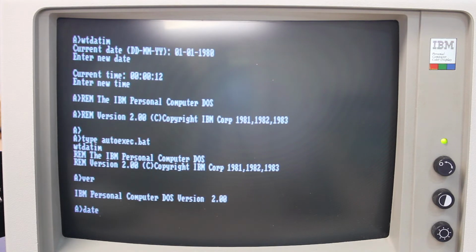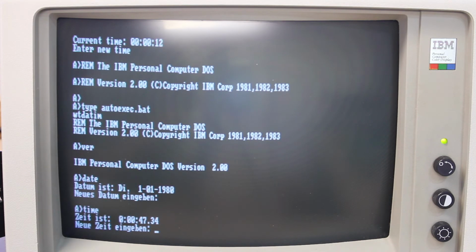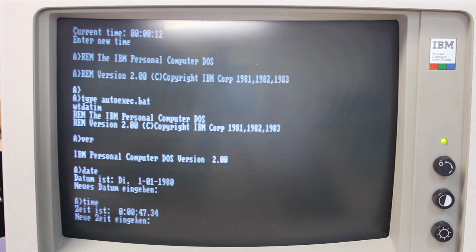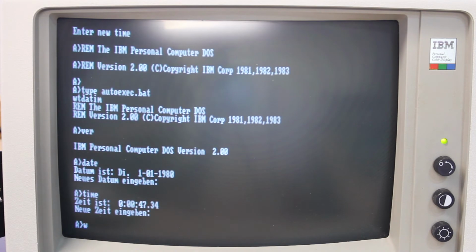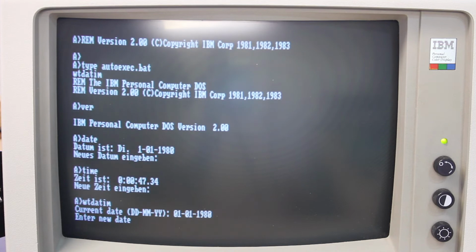And what about the date and time built-in commands? Why not use them as they run internally from command.com? They're blazingly fast. See the difference when I'm calling the wt datim command, which first has to load from the floppy disk. And then, it's not even localized.